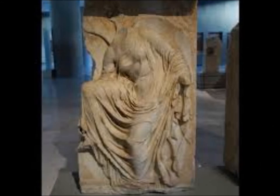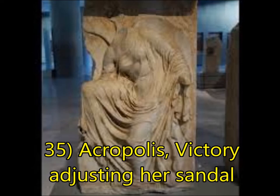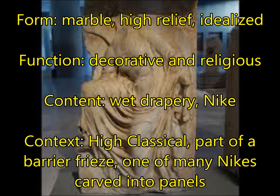Also, as part of the Acropolis, you're going to have Victory adjusting her sandal. And this is a statue of Victory, also known as Nike. And she is carved in high relief, but she is part of a frieze, as you can see by her being attached to a solid background. This is made of marble, and of course, it's idealized in that high classical style. For function, it was decorative and also religious, as this was found outside of the Temple of Nike on the Acropolis. For content, you can put wet drapery. She is wearing almost a see-through toga or robe here, and of course it is Nike or Victory.